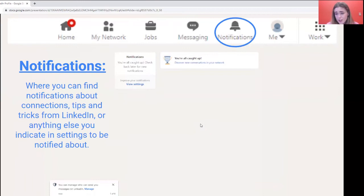And then next we have notifications. Notifications differs from the home feed, where it's just letting you know what has been put on your home feed from companies you follow, if they've made a post, shared a post, something like that. LinkedIn will also notify you when they have made a post themselves, if they've written a little article that they think might be interesting to you, you'll get a notification for that. You can change in settings what you want to be notified about, but this is where you're going to find those other than your home feed. So that's where you'll find that.